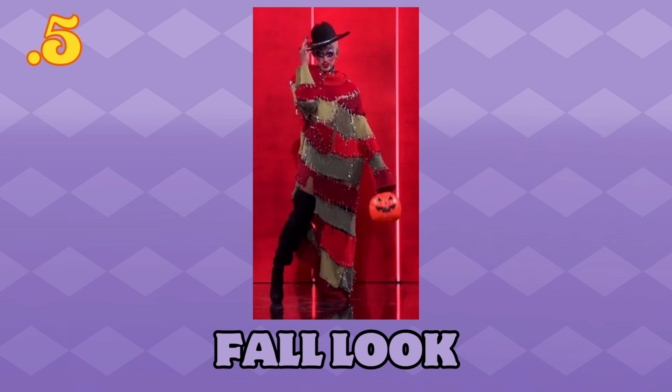It's taking that really iconic Freddy silhouette, shape, color, and turning it into something visually interesting, draggy. Using the safety pins to hold all the fabric together was a really odd choice, but so effective because you get all these little glimmers of skin throughout it. The makeup is creepy, the hat is nice. I wish that the jack-o'-lantern bucket had some rhinestones on it or something, but I love this look. And what a brilliant idea for a fall runway.